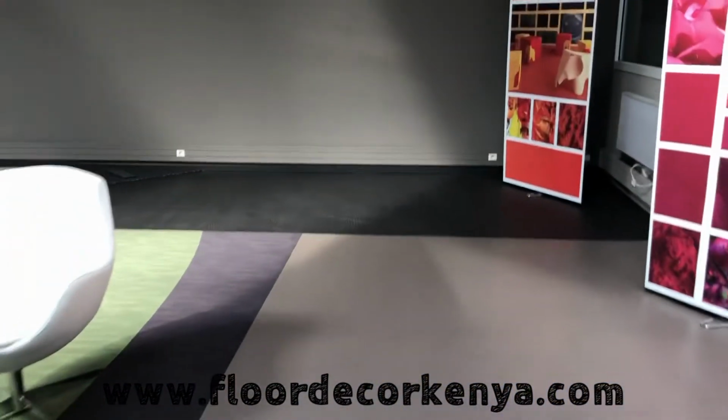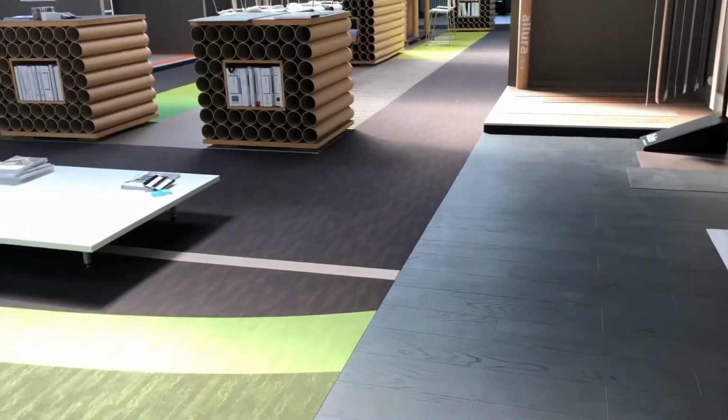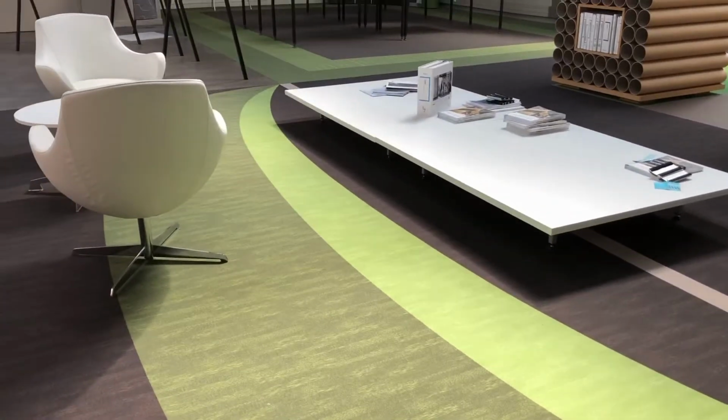That's a luxury vinyl. Sound concrete on the wall, on the floor. And here, this is Allura, LVT. Click system. This is Flocktex also, everywhere.